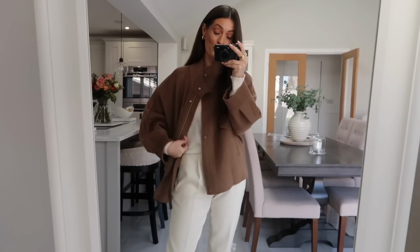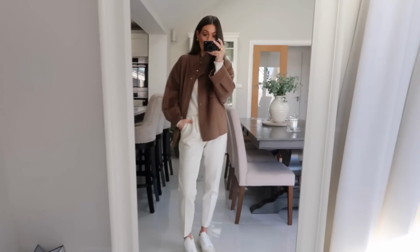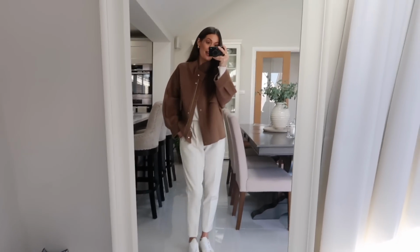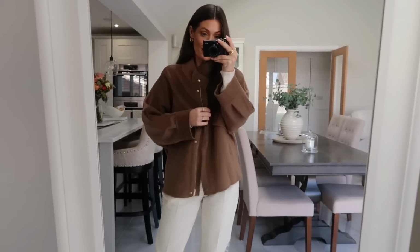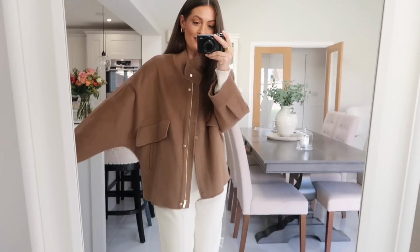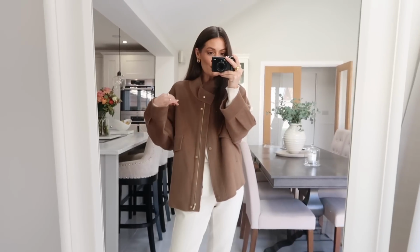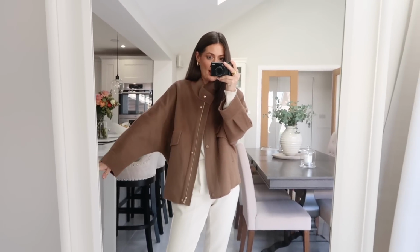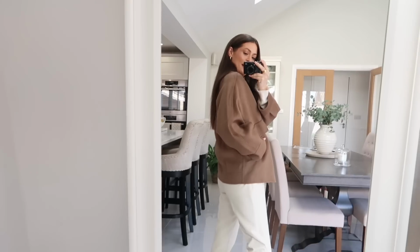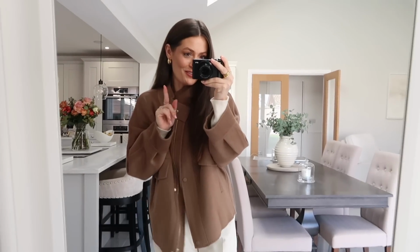It looks lovely worn open. I think it would be really nice with an all black outfit underneath as well, or just a pair of jeans and a t-shirt coming into spring. Really beautiful jacket, lovely quality, pockets either side, and I'd say it's kind of like a cross between a bomber jacket and a cape with the oversized sleeves. Do you see what I mean? But yeah, beautiful. And I'll show you the other piece quickly.